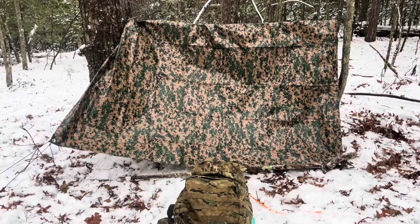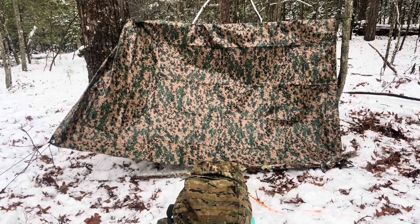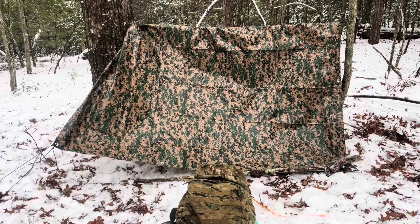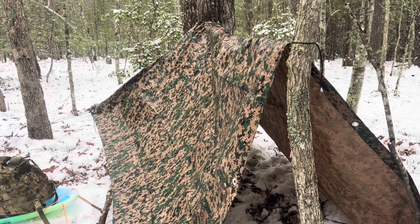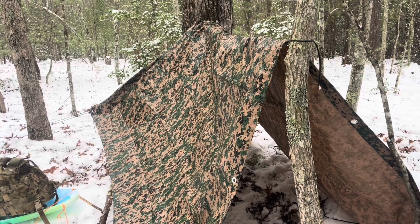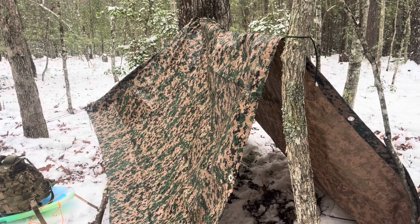So while we're out here, we started having some sleet and freezing rain instead of snow, so we threw us up a little shelter to get under and dry for a few minutes before we head back out. We used just a little bit of paracord from the pack and tied a ridge line up, and then we tied off a couple of the ends, weighted down a couple ends, just made a simple A-frame.